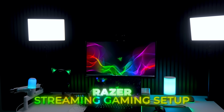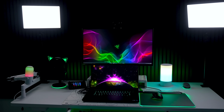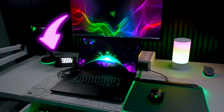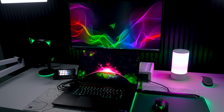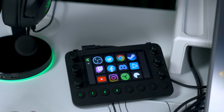So here it is, ladies and gents, my completed full Razer streaming gaming setup. We did have a last minute addition with the Razer Stream Deck since it got lost in the mail, but it arrived just in time for the completion. And honestly, without it, it wouldn't really be a streaming setup, considering this provides so much synergy because it offers complete control over all of the gear and the apps.